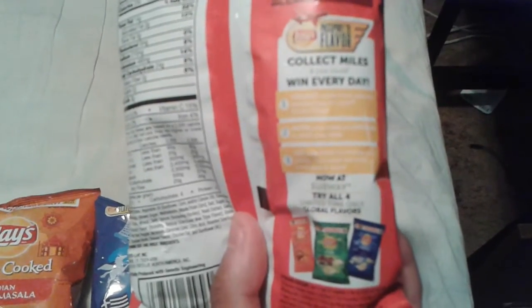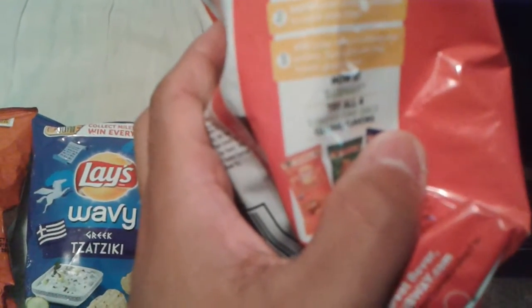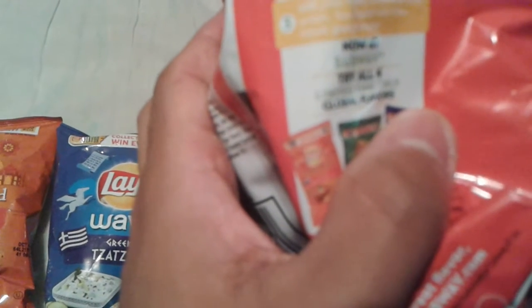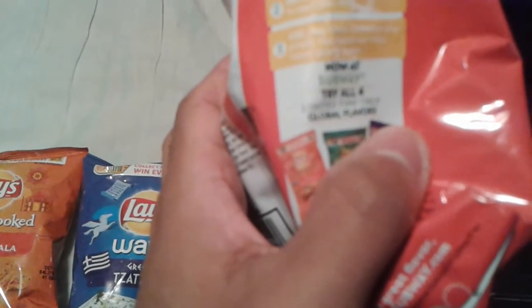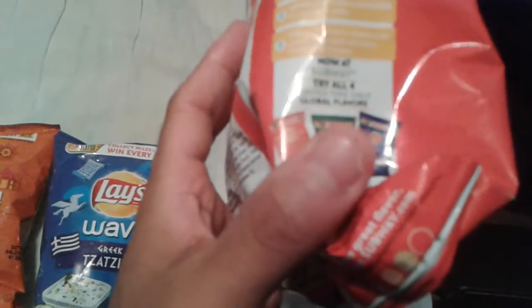And that says collect miles and win. Yeah, this is also a contest right there. Right here where you can win a trip. Collect codes from specially marked bags of Lay's potato chips. Enter your codes at lays.com to bank your miles. Use your miles to choose your prizes. You could win trips, travel gear, and more. Now at Subway, try all four for a limited time.